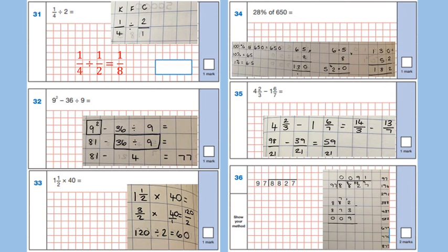Number 32 is an order of operations question. So I've written the question out again, and using BODMAS or BIDMAS, the first thing that you have to deal with is your orders or indices, so your squared or cubed numbers. Now as you can see, I've got 9 squared on there. 9 squared means 9 nines, so 9 nines are 81, not 9 times 2. I then write out 36 divided by 9 the same, because we've not dealt with that yet.